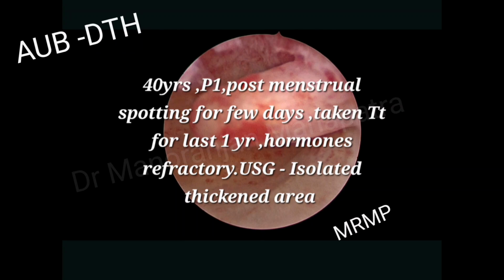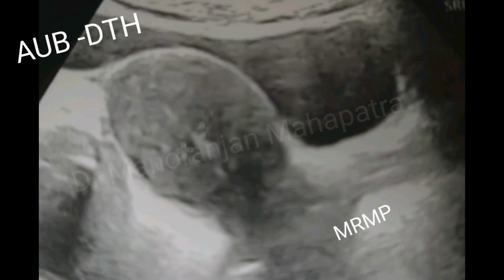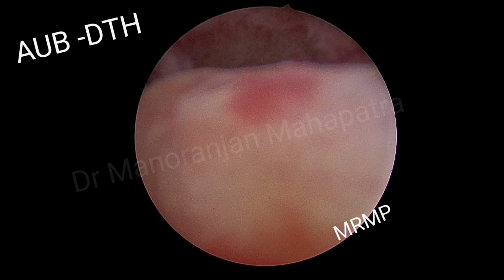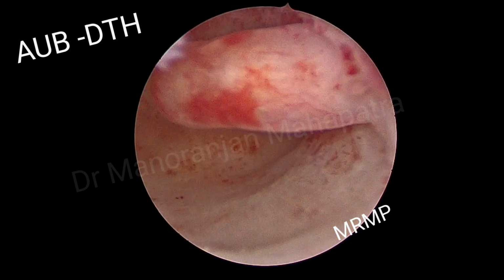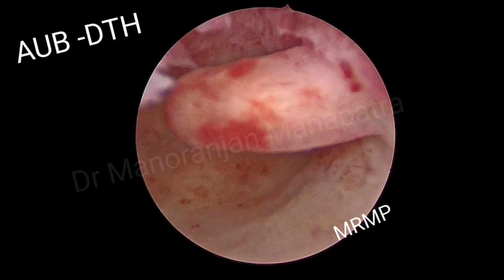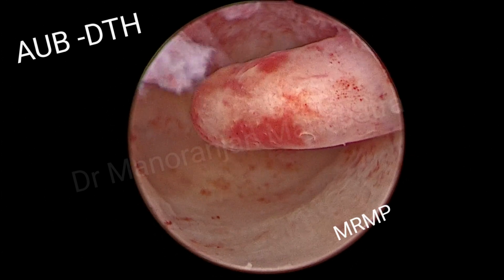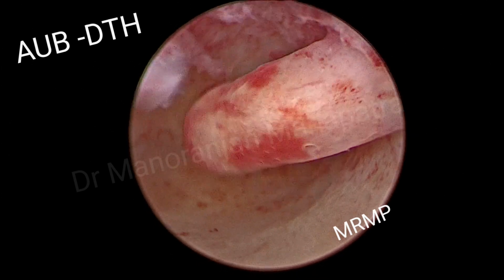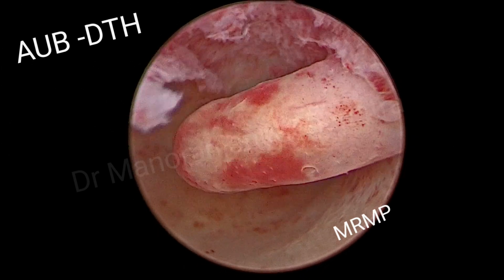Hello everyone. This is a case of a 40-year-old para one with post-menstrual spotting, refractory to hormones for the last 1 year. On ultrasonography, in the lower part there was an ill-defined hyperechoic area. So we planned for hysteroscopy, and in the hysteroscopy we found a nice polyp in the lower left part of the uterus.